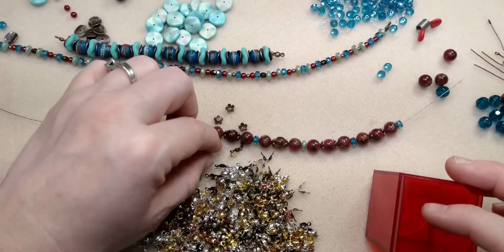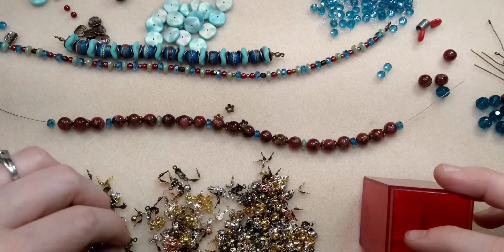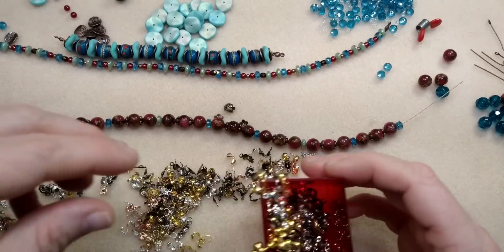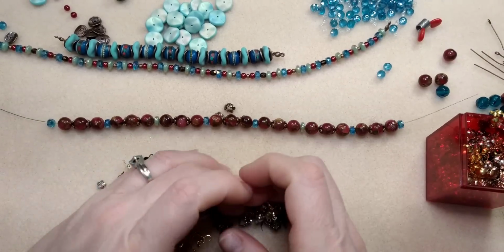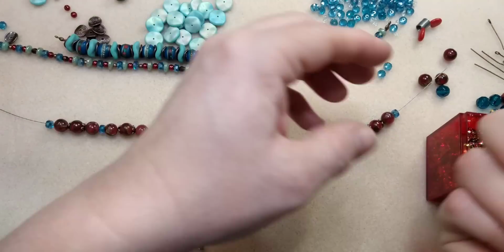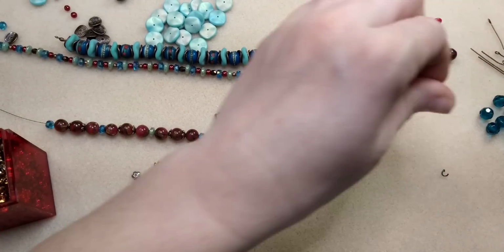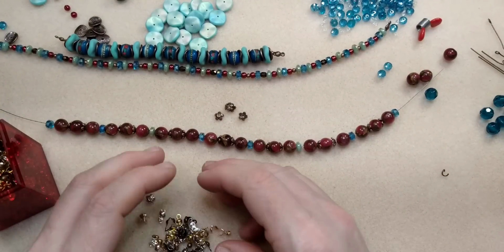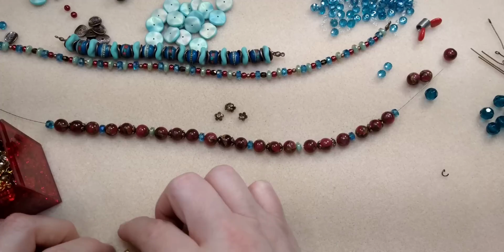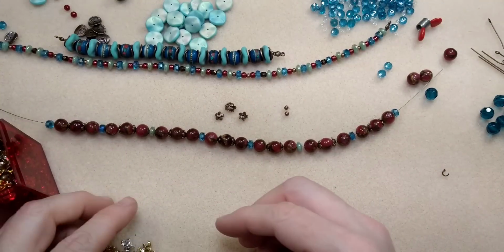Oh, wait, there's one. Okay, just one more. Oh my gosh. Can we do it? Is there one more in here? Yes, there is. Okay, so good. Love it when a thing comes together like it's supposed to. All right, let me make sure I don't pick them back up. And that was accidental one day. I just accidentally dumped those in the wrong container. Look, there's another copper spacer bead too. That gives us two more of those. Yay. Okay.